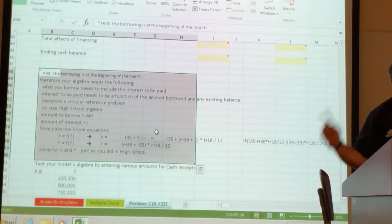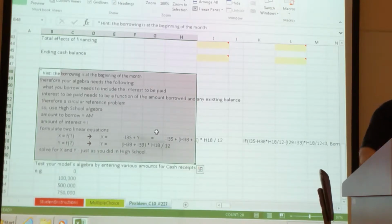Get this problem right. Here's why I want you to get it right. Because when you get it right, you'll feel good. You'll feel good. Because it's not trivial. You know when you do trivial work and you get it right, you don't feel great. You get this right, you will feel great. Okay? So let's do it.